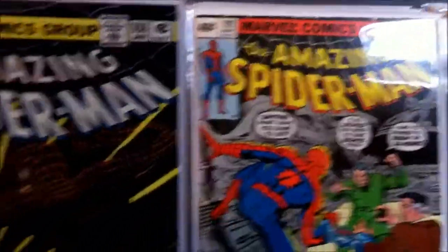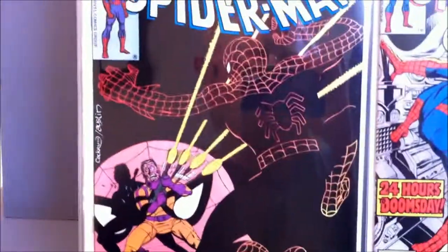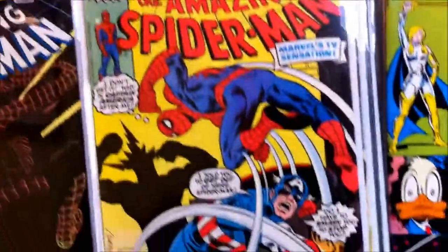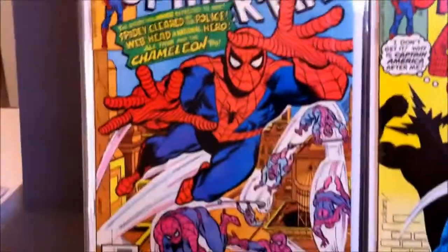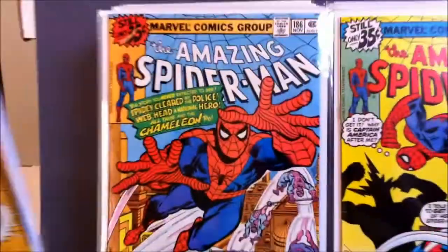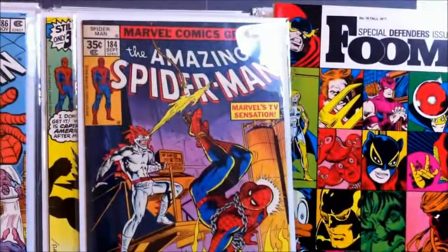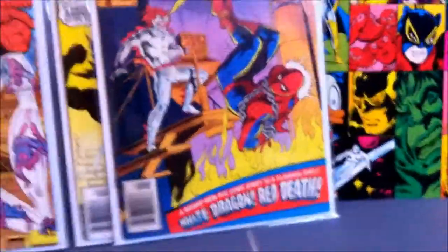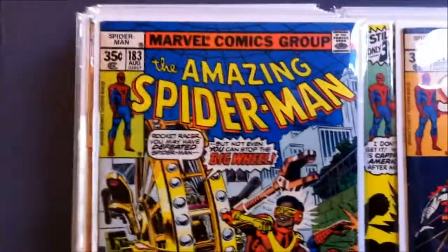192, Death of Spencer Smythe. 188. Kind of a 28 swipe. 187 with Electro. Starlin on this one. 186. 184. You can see how dirty that is. Not cutting it. First appearance of White Dragon there. Really goofy costume. Speaking of goofy costume, 183.